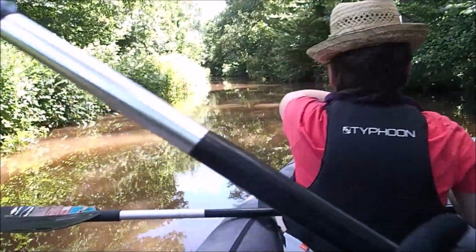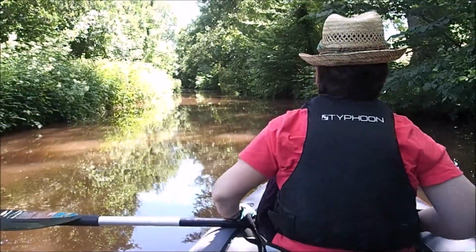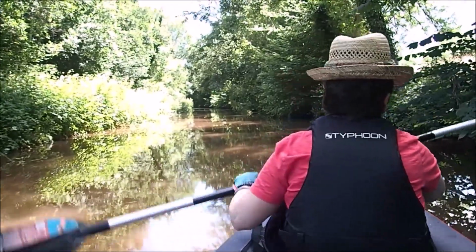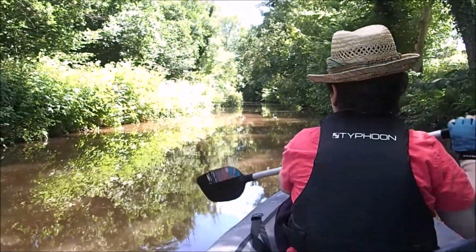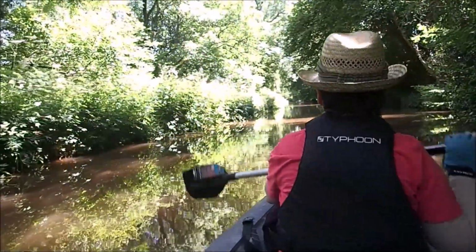And what fantastic weather we had for kayaking on the canal. Very, very nice and sunny and calm and still. And yeah, just nice to be drifting along amongst the trees. We saw very little other traffic on this section.